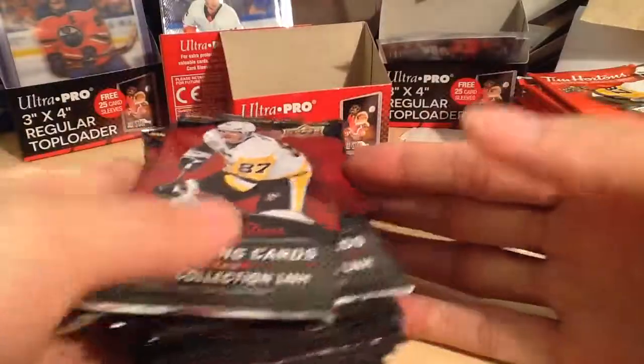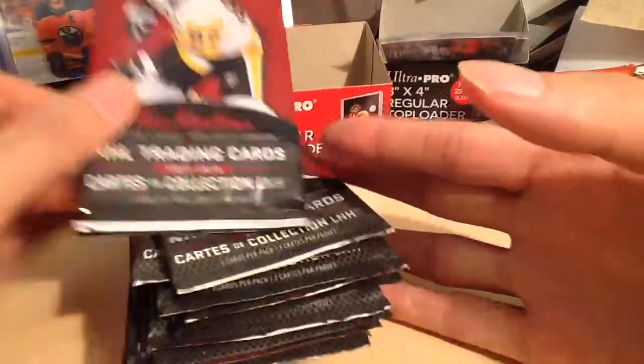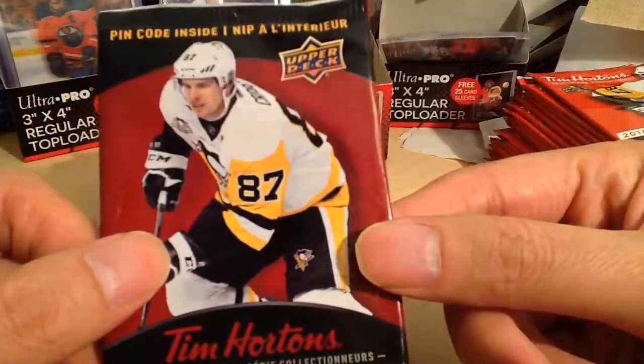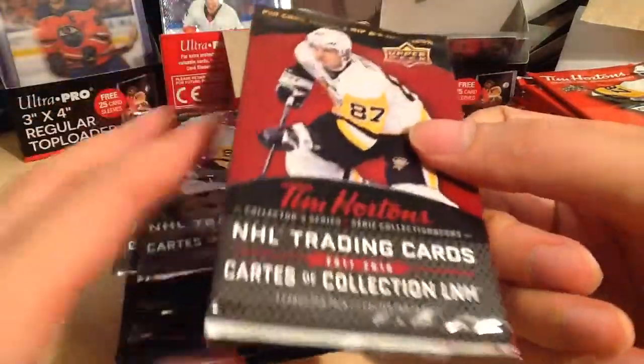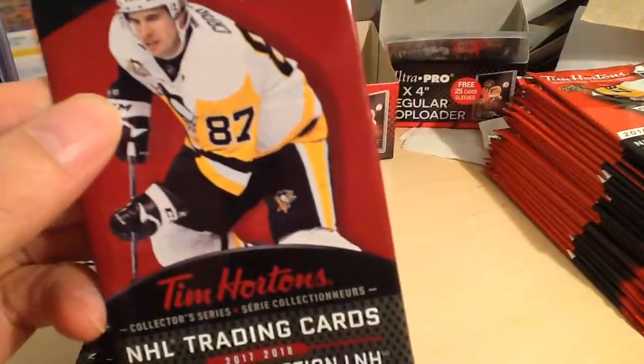So it's kind of like a curse in a way. Because if you open up one of these and you get a really good card and you can't redeem it, that's horrible. But anyways, let's just rip some of these open and we'll see what we get.